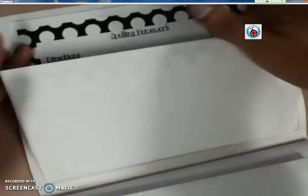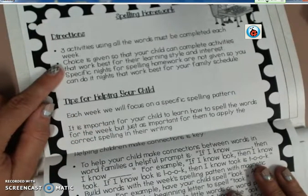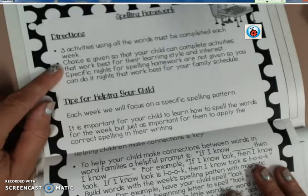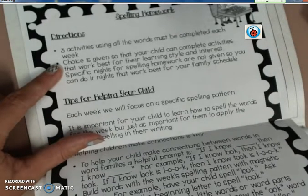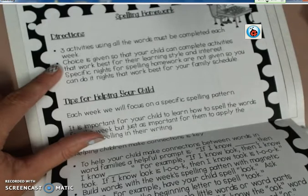In the front of your child's spelling book, here is the spelling homework directions. It explains that there's 3 activities using all 15 words that must be done each week. Again, I give you choice. I send it home to you on a Friday. It's due back to me the following Thursday. So you have 6 nights to complete 3 activities. It allows you to work best for your child's learning style, and it allows you to do homework that works best for you and your family schedule.